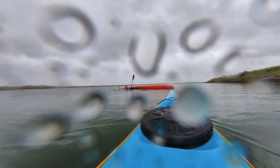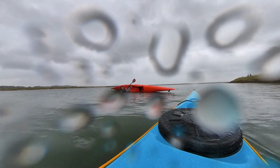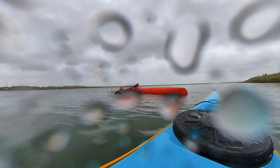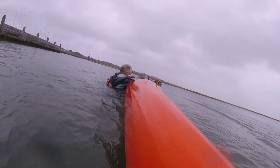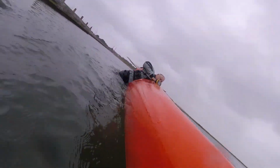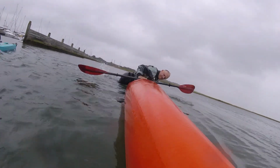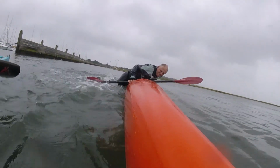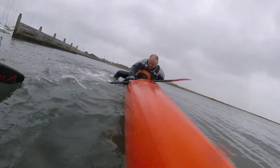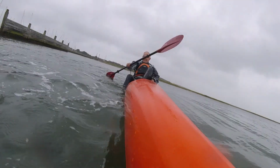Now this is self-rescue. It didn't just happen to fall over. No, it was intentional, this one, but it partly shows the benefits of the kayak over the surfski. I mean, this was a successful self-rescue, but it's quite a long-winded process, really. It's a bit cumbersome, isn't it? But he's got dry top on and wetsuit on, ready to get wet anyway because it's a sit-on, not a sit-in. Exactly, but whether he'd be quite so willing in the middle of the winter is another thing.